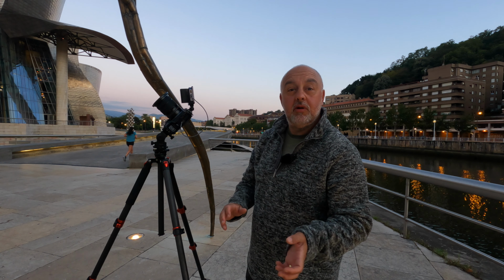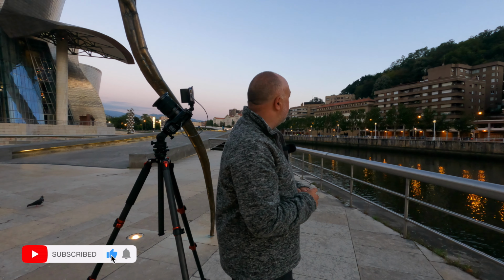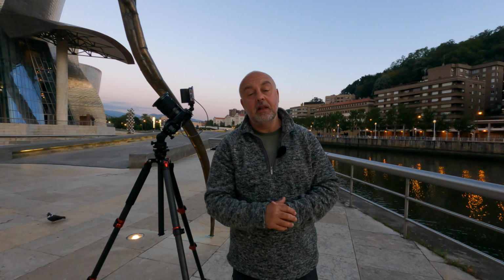Bilbao is a little jewel of Spain, completely underrated in my opinion. It's beautiful architecture, some stunning hills, and we've been doing some hill walks in and around Bilbao. Food's great, and the people are really friendly, really lovely.